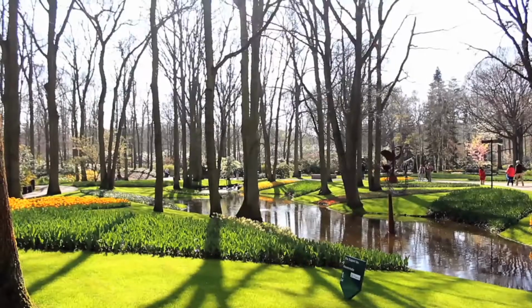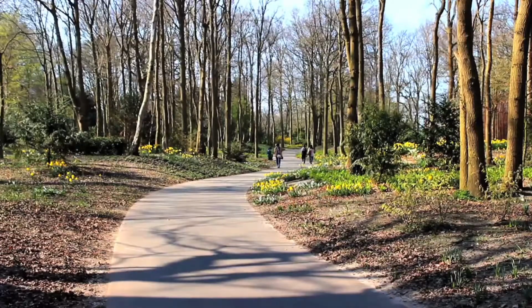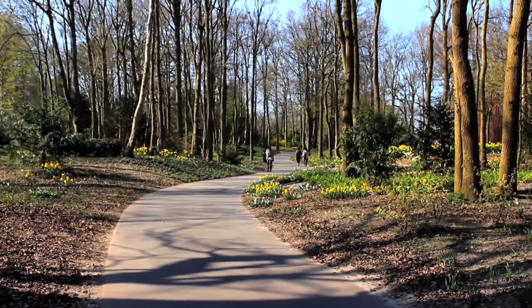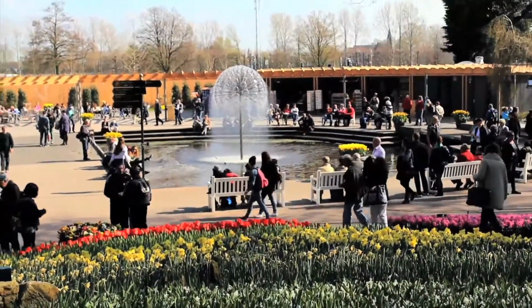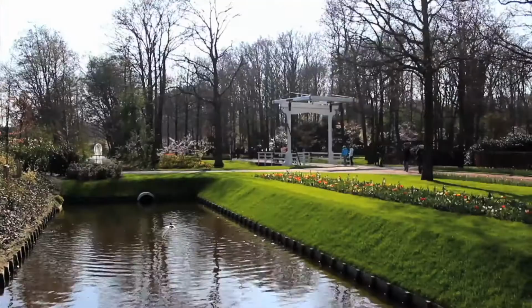Keukenhof was more than just a garden. It was a celebration of life, and I was lucky enough to be able to experience it. Without a doubt, this was my favorite part of the trip. Prepare to spend a couple of hours as I spent almost half a day there.